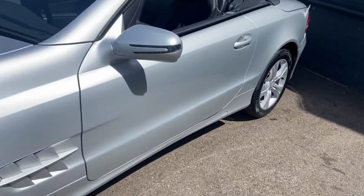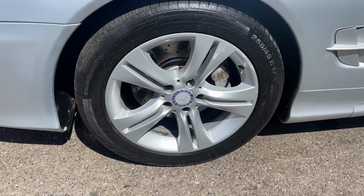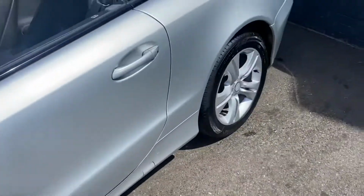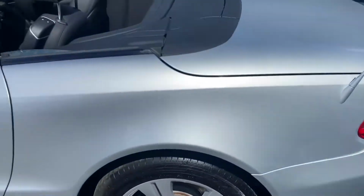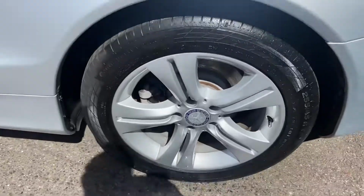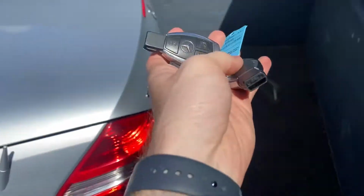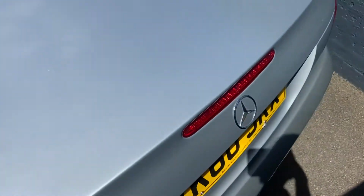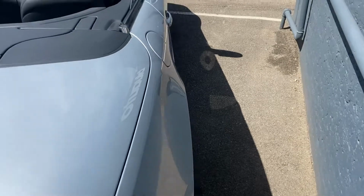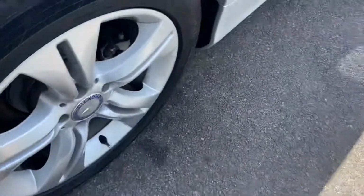There are no marks, scratches or dents along the bodywork. The alloy wheels are all in relatively good condition as well. These are 17-inch alloys, and you can especially see the age of the vehicle. It has been very well looked after and maintained. Coming around to the back of the vehicle, it does come with two keys. What I'll do is put the roof up and then show you the boot space inside. Down the other side, again, no marks, scratches or dents.